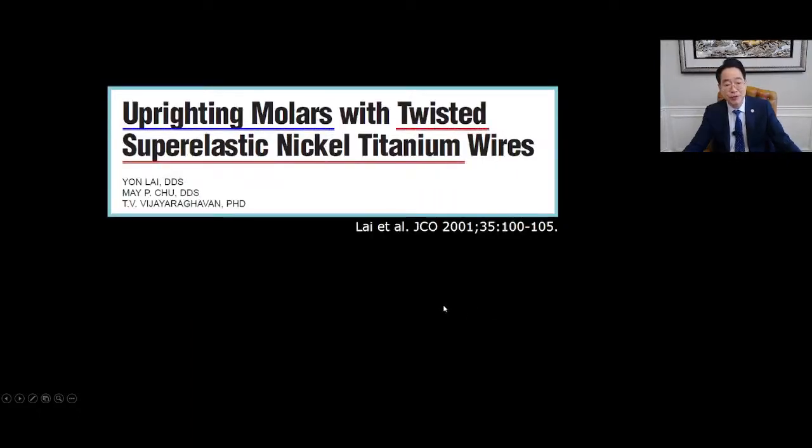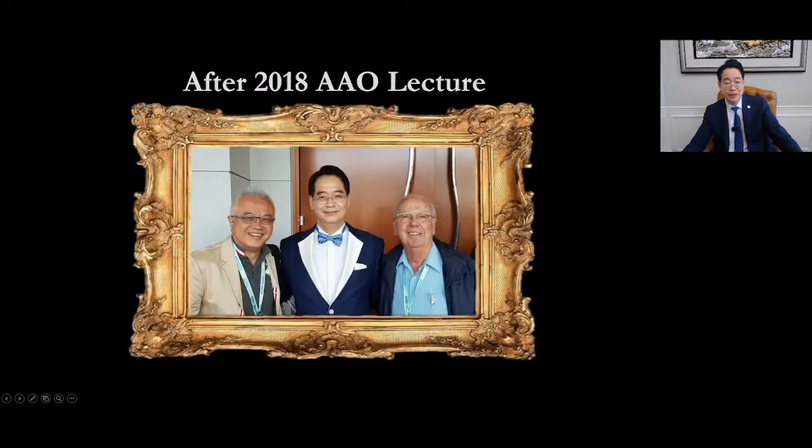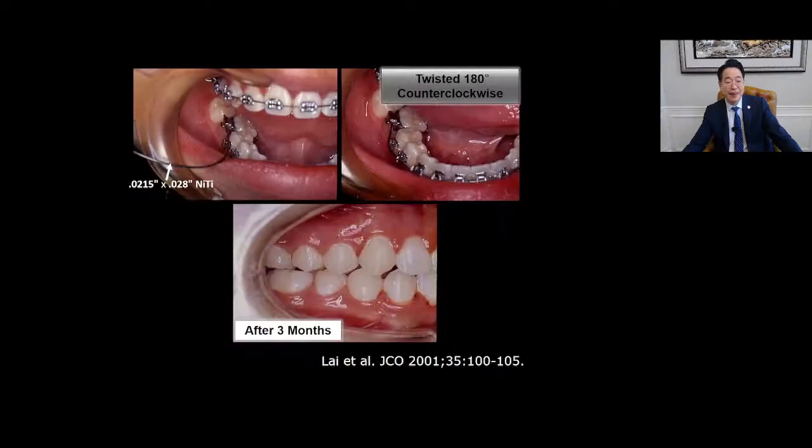Now I would like to share Dr. Lai's article about arm-riding molars with twisted 180-degree night-tie wires. He's a faculty at NYU. On my right side is Dr. Lai, and the left side is Dr. Shafira. To generate buccal crown torque, a twisted 180-degree torque wire can be applied with heavy rectangular wire.